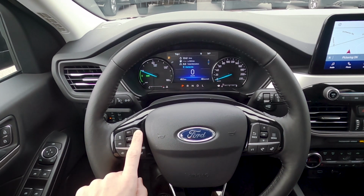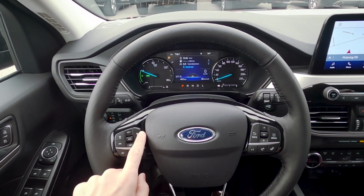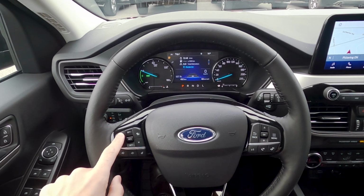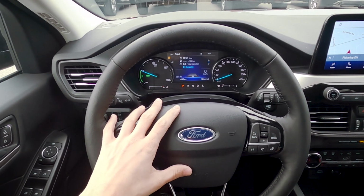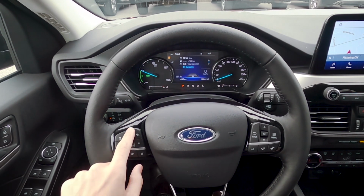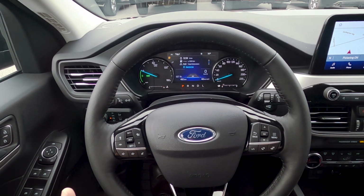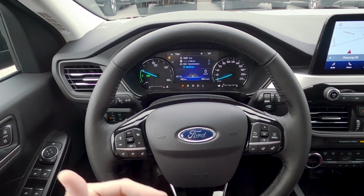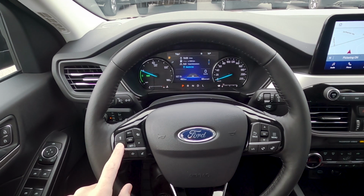Now, one of the nice things about adaptive cruise is that we've got the ability to easily toggle it on or off. With the system on, we can figure out how close or how far we want to be away from the vehicle that's in front of us. And that's one of the great things about adaptive cruise control systems. You set it at whatever speed you'd like to, and when the vehicle in front of you slows down, yours will automatically brake as well, which is an incredible process, and then it'll pick you right back up to your set speed again.